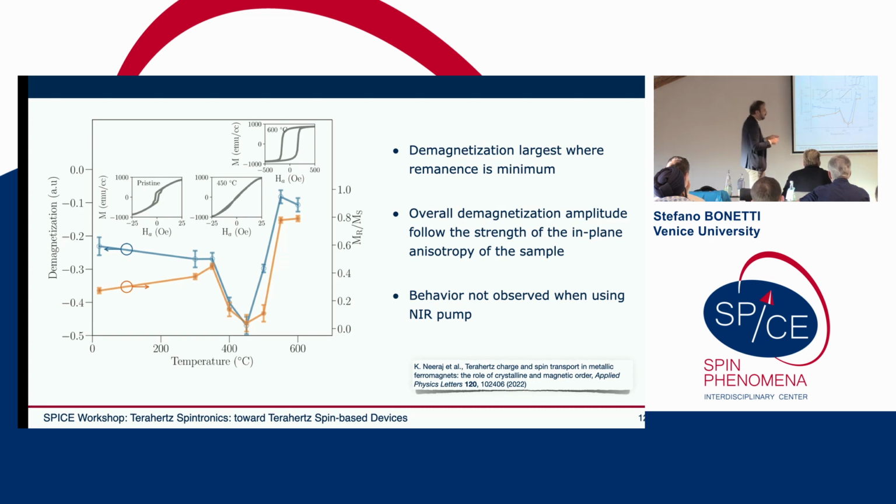If you do these experiments with infrared light, so with a near-infrared pump, we don't see any of this. With a near-infrared pump, no matter what the crystalline structure, no matter almost the sample, you always see demagnetization. Well, the amplitude can change a bit, but with near-infrared, you always see demagnetization.